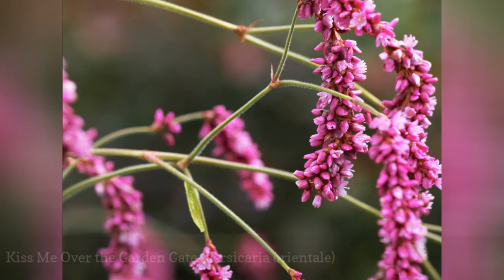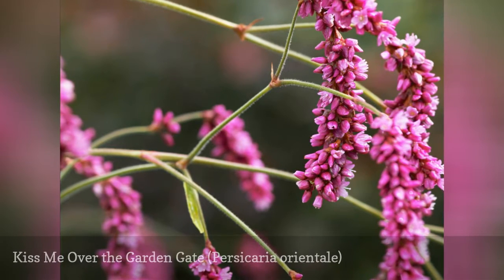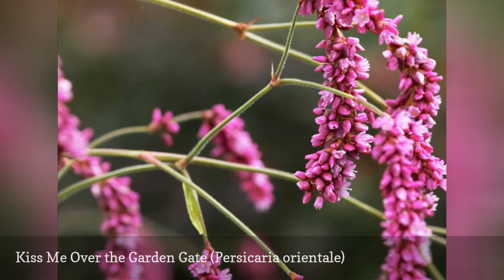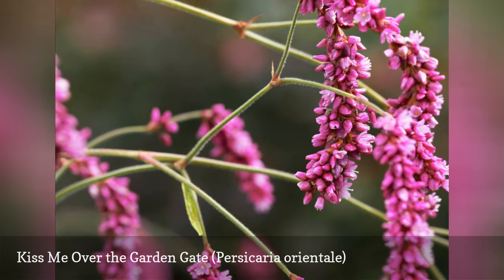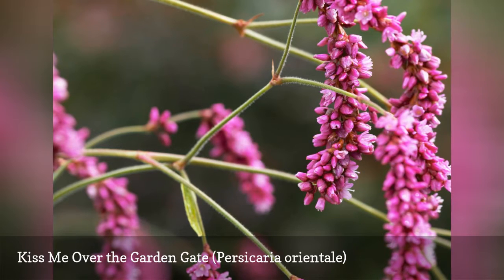There are several notable Persicaria species, and some, like Persicaria polymorpha, are perennial. P. orientale, also known as kiss me over the garden gate, or knotweed, is a quick-growing annual type with spikes of purple-pink flowers that bloom above the foliage. This plant is not related to the invasive Japanese knotweed.